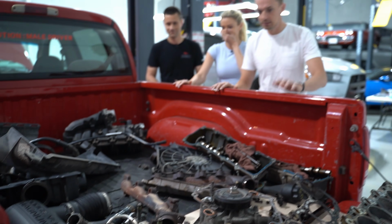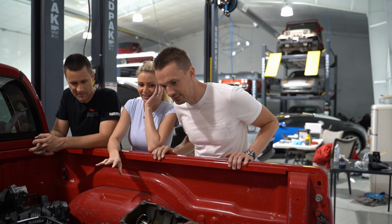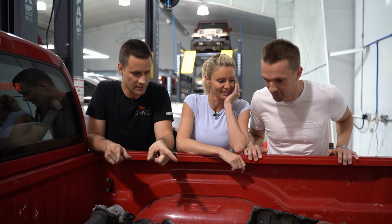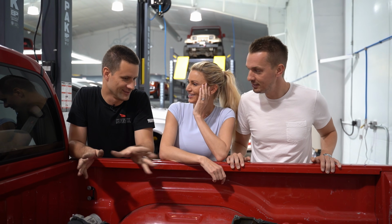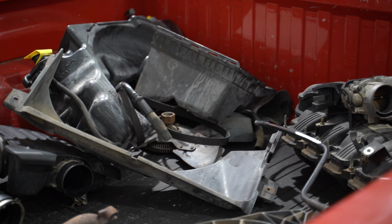Oh my God! No. I've had stress dreams where I've had to put stuff together like this and it's impossible. How do you even figure this out? Well, the good thing is, if you're the one that took it apart, any extra bolts you can just kind of toss over your shoulder. Do you do that? No, of course not. Everything kind of has its place.